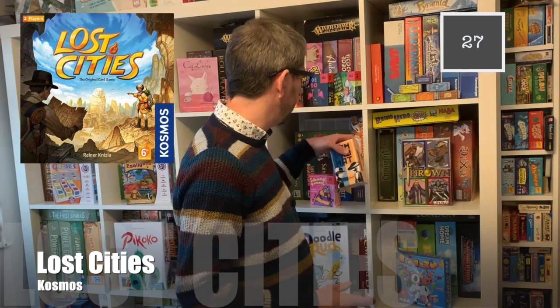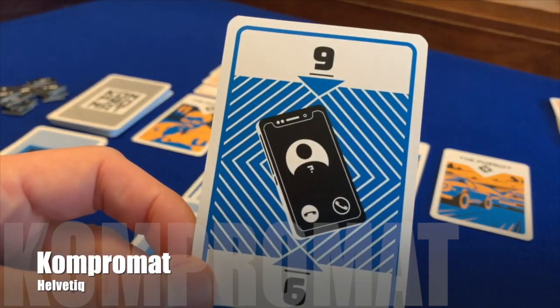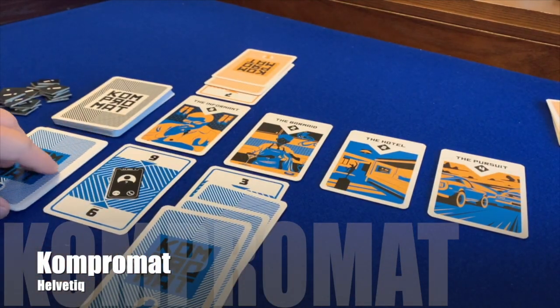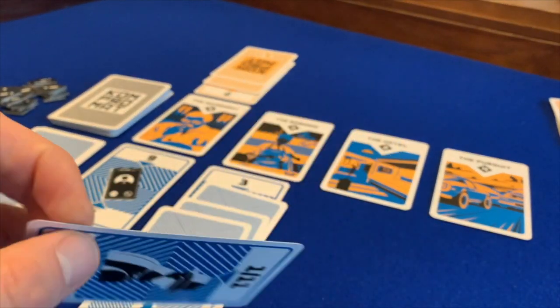This genre of games, and particularly Lost Cities and Battle Line, are the inspiration for my game Compromat, which is a blackjack game where you're playing hands of blackjack against another player, a two-player card game where you're competing on various different missions. So I'm really fond of this genre of games, and there aren't that many entries into this style of game. There's a handful of them that you can get, but Lost Cities is right at the top of that list.